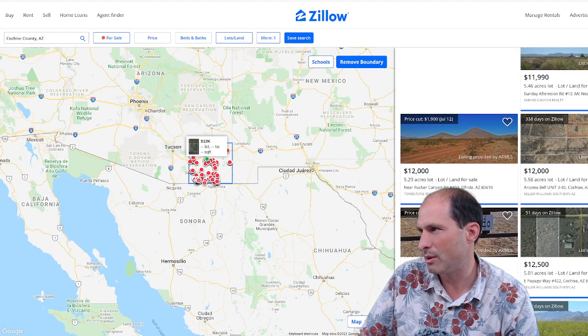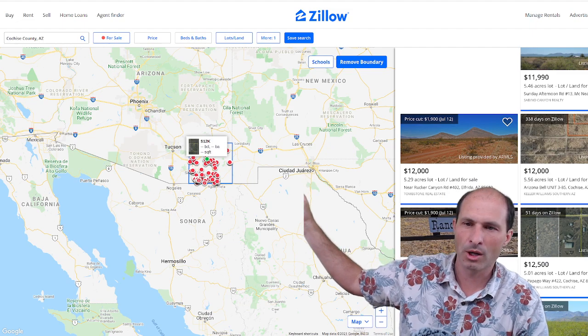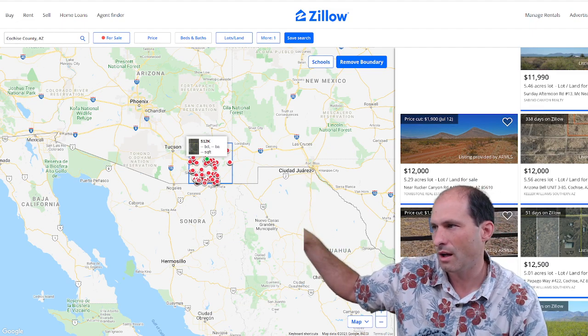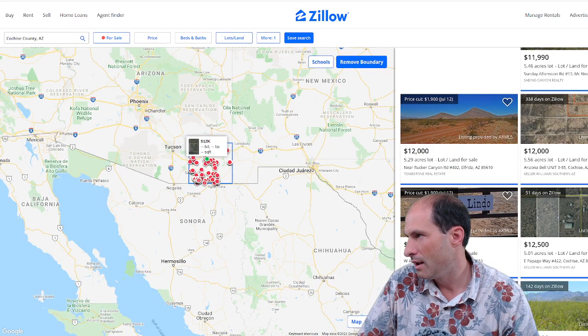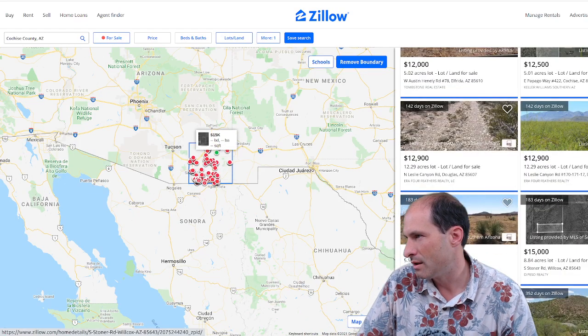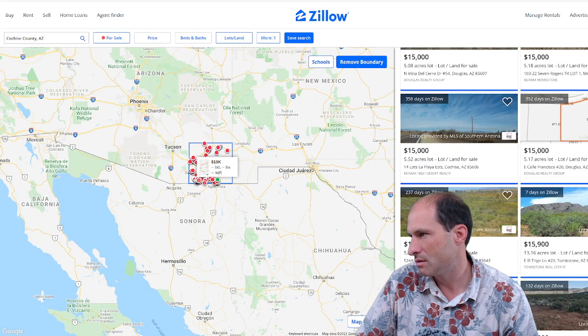A lot of these properties look familiar. They might be ones that people bought from me, and then they go put them on the market and sell them at higher prices, which is totally fine. If you want to do that with this one too, go for it. All kinds of prices that these people sell these things at.